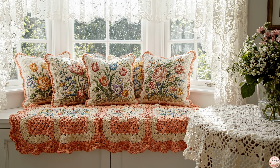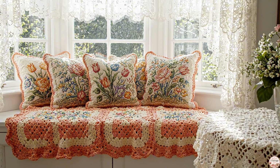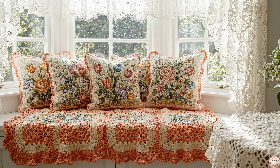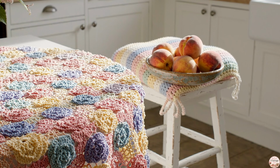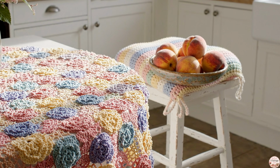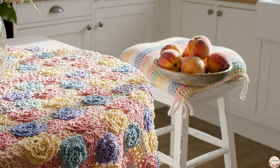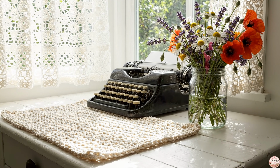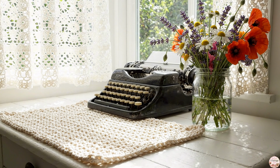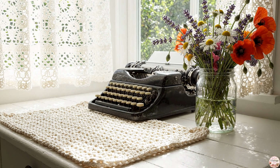One of my favorite ways to finish a cottage kitchen is with a small memory corner. This could be just a single shelf where you display a few well-loved treasures: a grandmother's embroidery hoop, a tiny crochet flower in a vintage teacup, or a hand-drawn recipe card from a dear friend framed in simple wood.